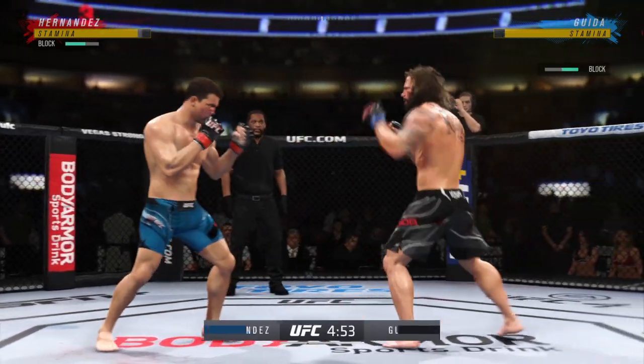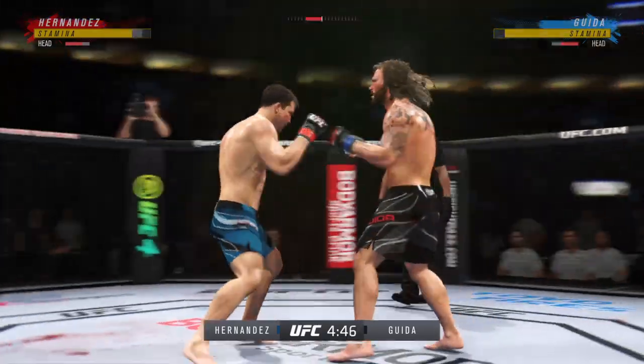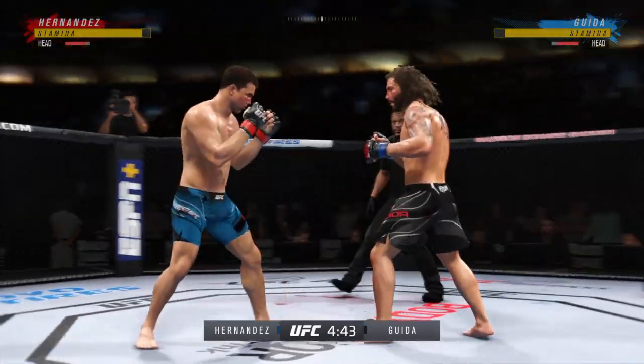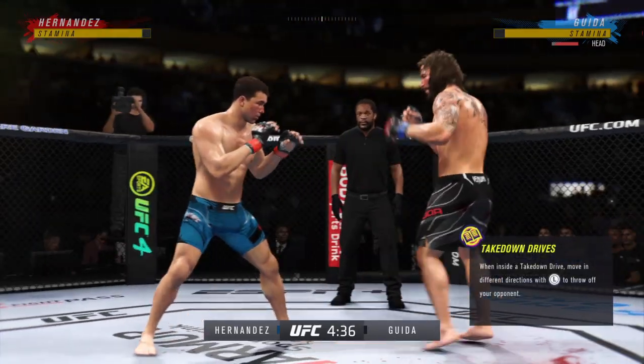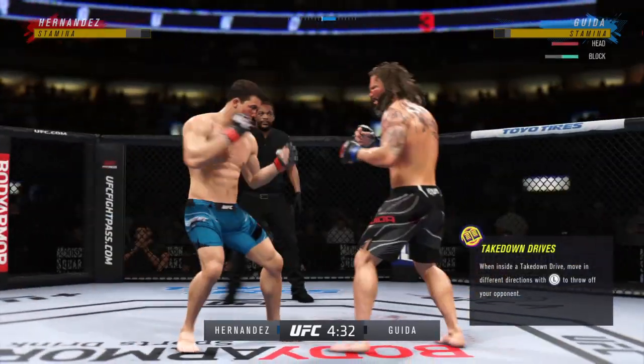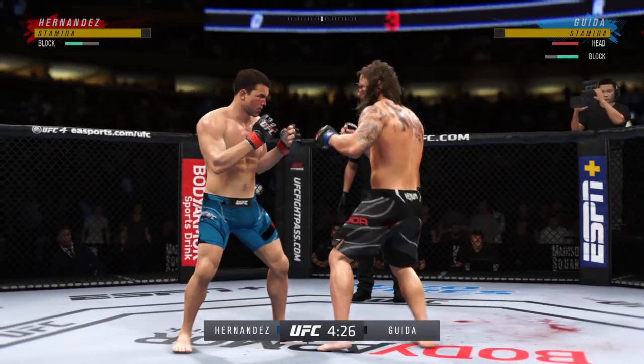His uppercut is blocked. Looked like for a minute he had a window there. It closed quickly. Nice strike. You're all right. Let's get some offense. Let's get going. Guida gets caught by that straight punch. His defense has abandoned him tonight.